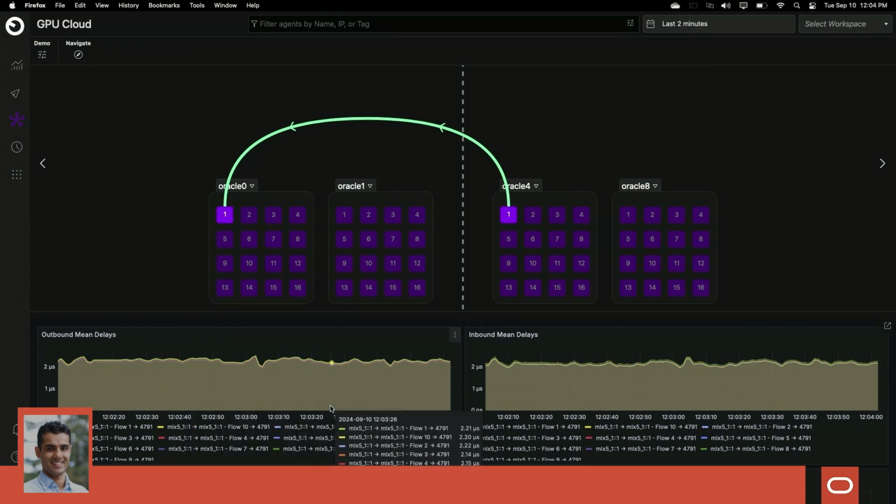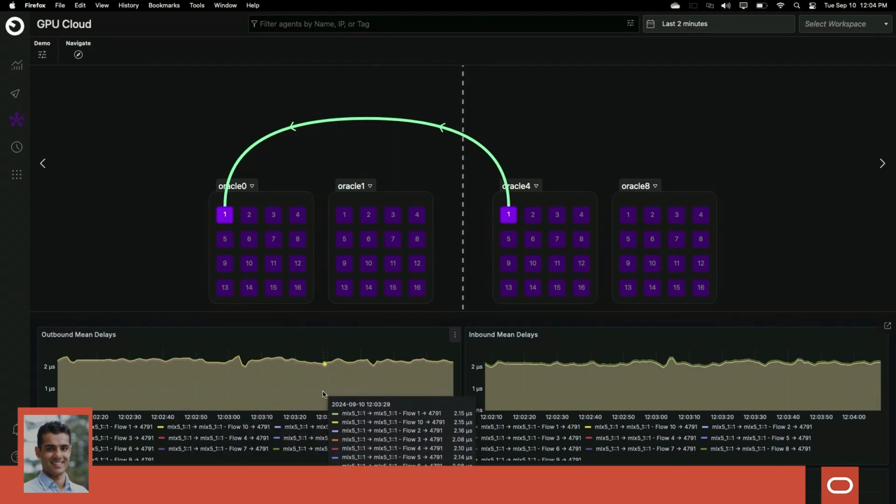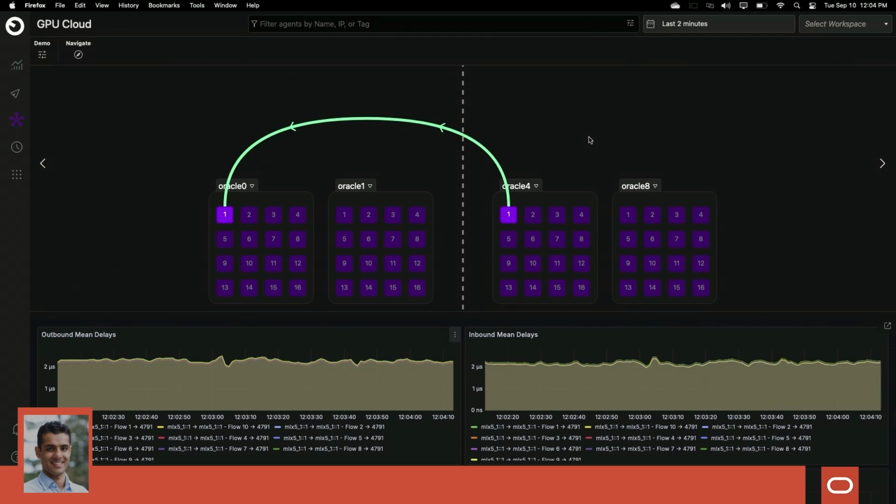We can see here that right now there's no traffic running, so the delays are basically just the propagation time. I'm seeing about 2 microseconds right now because the 2 nodes that I've chosen are on different racks. So that's what this dotted line is representing. Oracle 0 and 1 here are under one top of rack switch, and Oracle 4 and 8 are under the other top of rack switch.